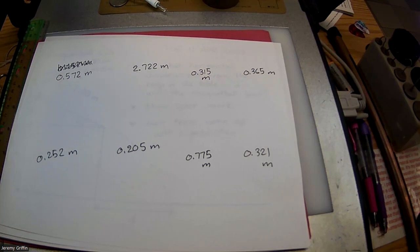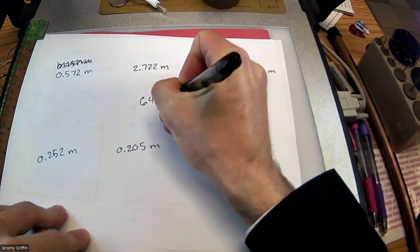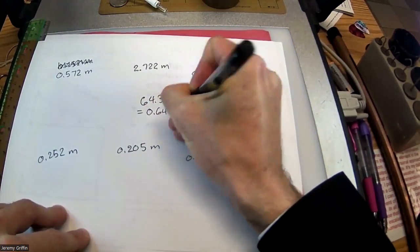I'm getting 63 centimeters. All right, so just keep track of this. 63. All right. Trial two. Getting 64 centimeters. All right, and trial three. Ooh, 66 centimeters. All right, divide that by 3. 64.3 centimeters. So the answer was 64.3 centimeters, or 0.643 meters.